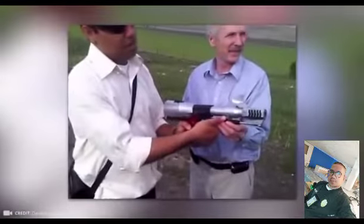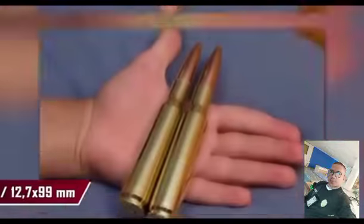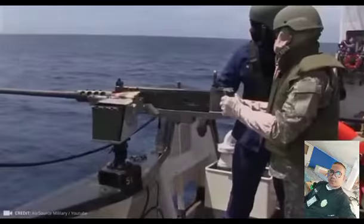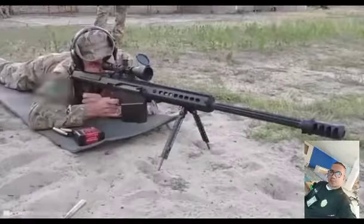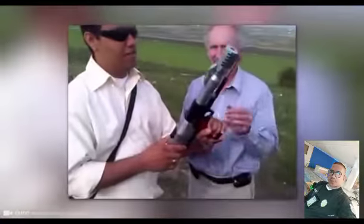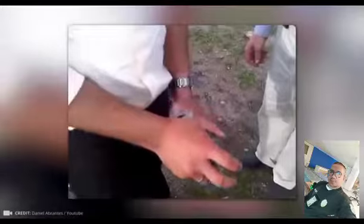From the name Thunder 50 BMG, gun enthusiasts know that the pistol was created for the famous 50 caliber bullet. That's the same caliber used in the Browning M2 machine gun or the Barrett M82 sniper rifle. This pistol really can pierce tank armor. The only people interested in this pistol are weapon collectors who don't mind putting their hands to the test.